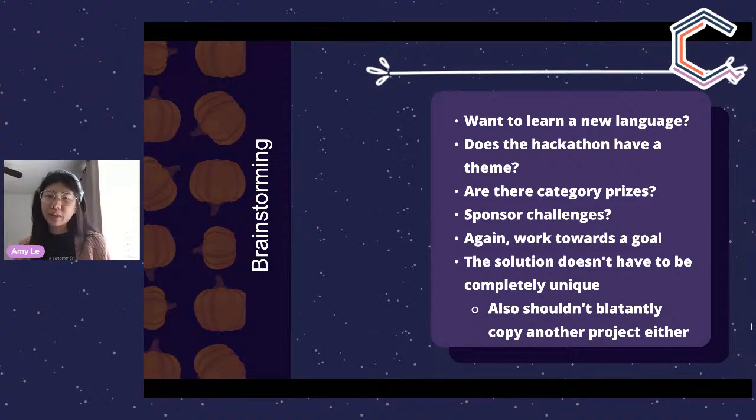Does the hackathon have a certain theme? For example, here it's very clearly a Halloween theme. So maybe you have some sort of spooky looking concept of a project and you just have to figure out how it's going to relate to something, whether it be a game or something related to a challenge, etc. Are there category prizes? Maybe there's something for best design or best beginner hack or something like that. Again, that's a good way to figure out, okay, maybe we can work towards this and then just figure it out along the way.